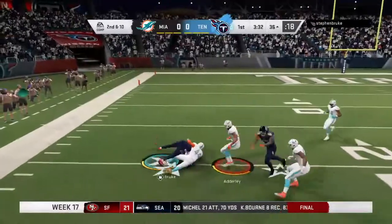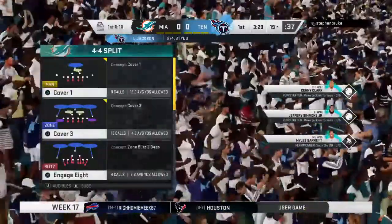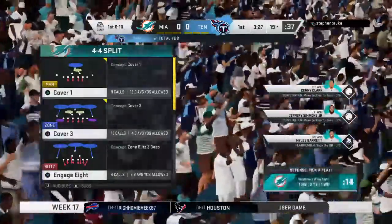Jackson going to throw again. Oh, he's got a man wide open, complete. And he's got another first down as he's brought down at the Dolphins' 19.